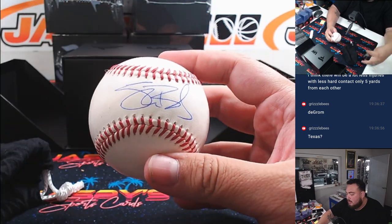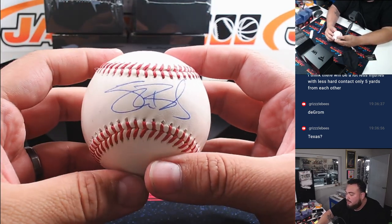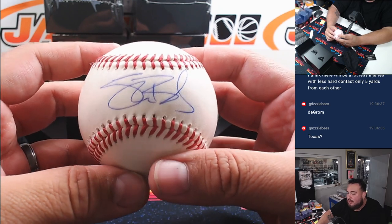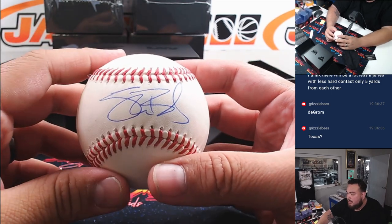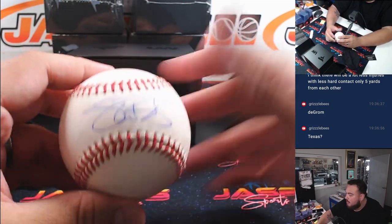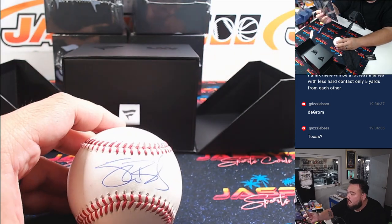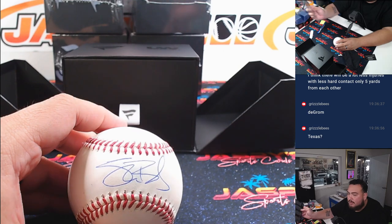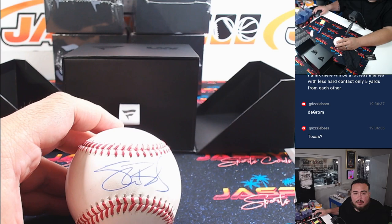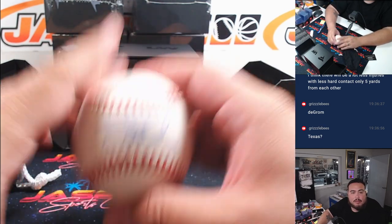And nice. That's a cool one right there. That's the Biebs. I remember that one. Shane Bieber. Looks like maybe someone touched it, or he touched it right after. But that's the Biebs. Shane Bieber, for Cleveland Guardians. Brady.